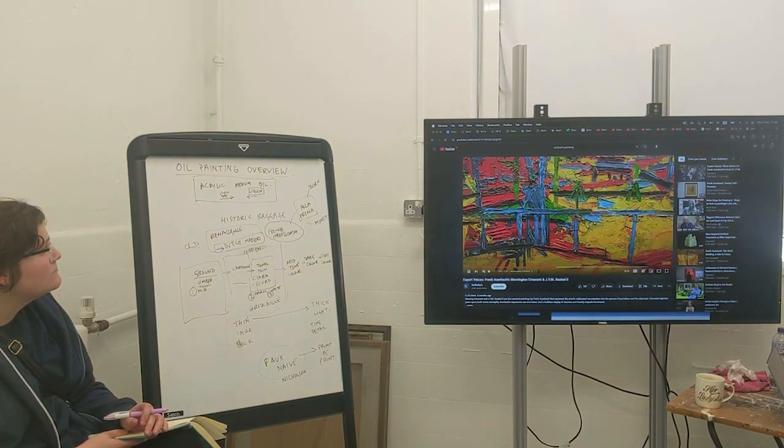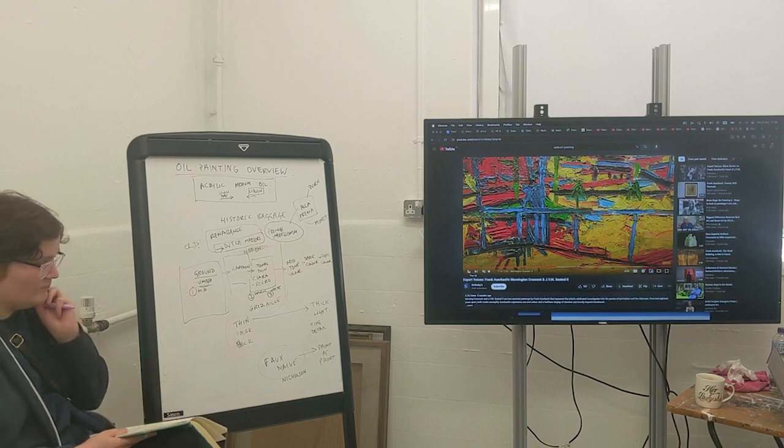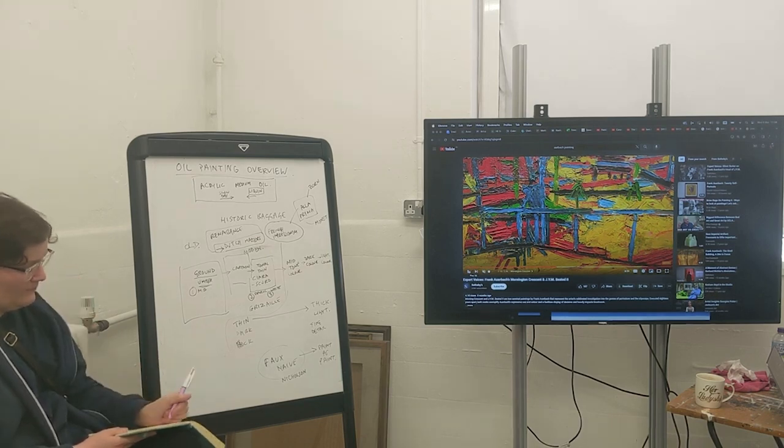Trouble is, that's £1,000 a time. It's a lot of paint. It used to be that you could buy tins of paint in that kind of 5-litre tin. But a lot of those businesses have gone out. So I'm still trying to find how you can buy a tin of oil paint.